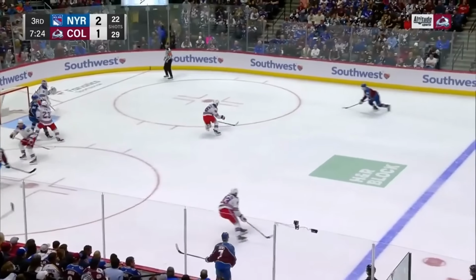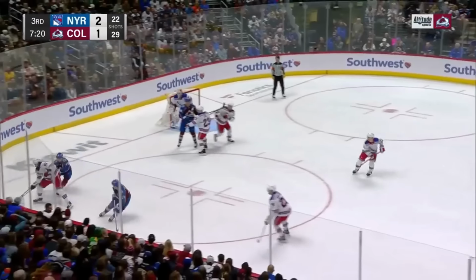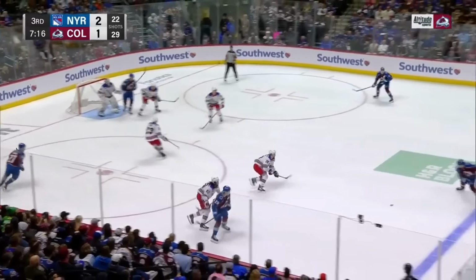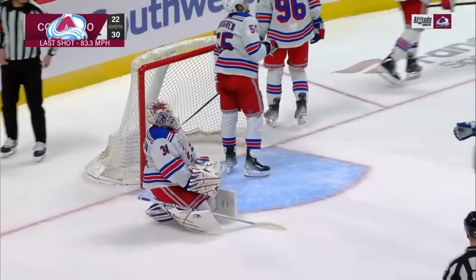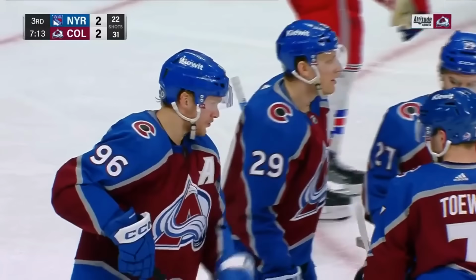Now it goes up to Toews. He'll find Makar. Shoots. Save, Shesterkin. Nobody there for the rebound as MacKinnon tries to track it down and does. Stick handling in the phone booth. One timer, Toews. Save. Rebound. Score. Jonathan Drouin comes racing in and he pounds it past Shesterkin.